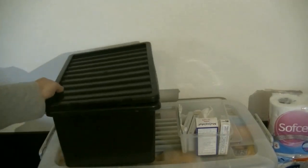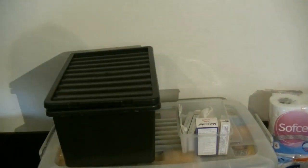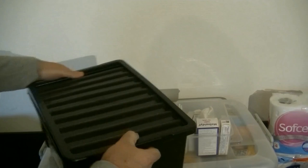Anyway, there's another box, guys and girls. Let me find a lid. So there's another one to chuck onto the other pile of boxes that I've got on the side here. So moving on, guys and girls, to the next lot.